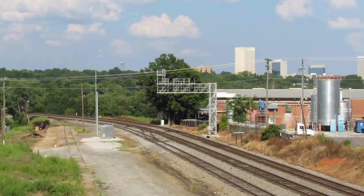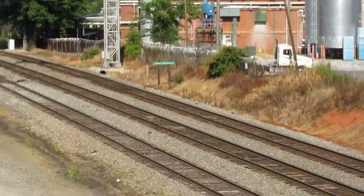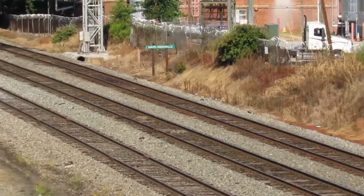You can see that right in front of the signals, there's a sign. It says South Greenville. So South Greenville and CNG Junction are right there next to each other.